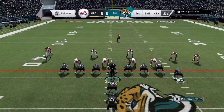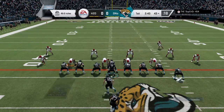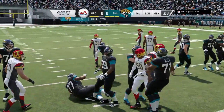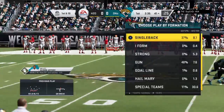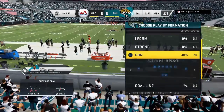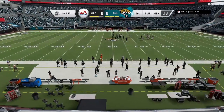Too long for a field goal, too short to punt. That in-between range, and they'll go for it on 4th down. Vick on the sneak, and they will touch him down, but not before he gets the first. They only got a couple, but a couple's all that they needed as they convert on 4th. First and 10 at the 41-yard line.